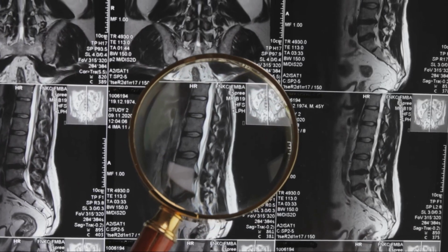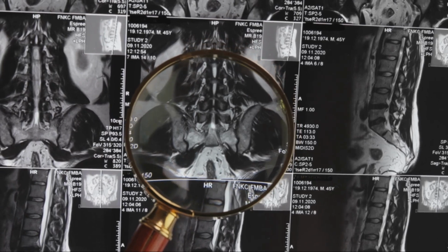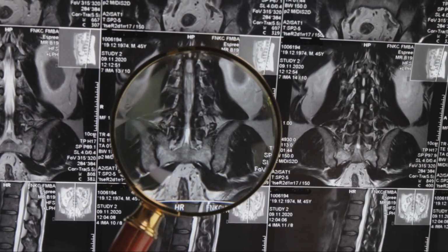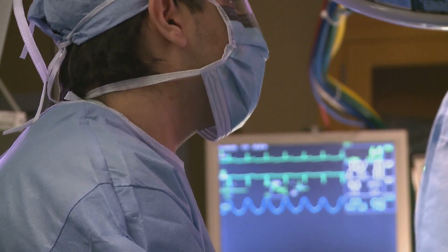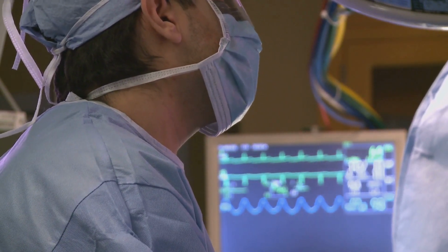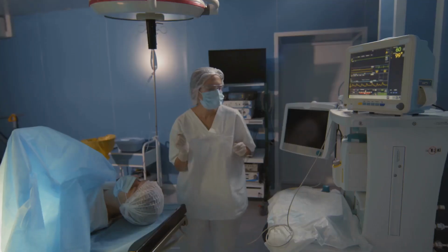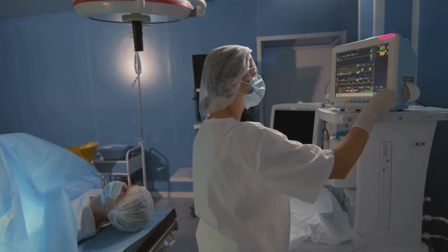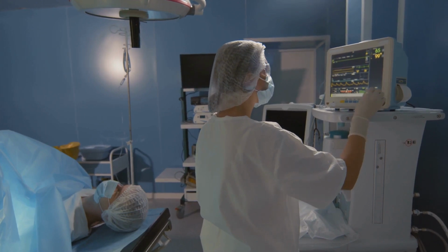Why is this technique so vital? The epidural space is a narrow, delicate area located between the dura mater and the inner surface of the vertebral canal. Accurate identification and access to this space are key to the successful administration of epidural anesthesia. The loss of resistance technique provides a reliable, tactile feedback mechanism for the anesthetist to accurately locate the epidural space, reducing the risk of dural puncture and other potential complications.